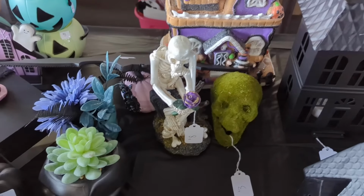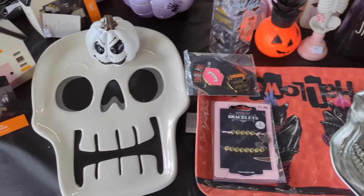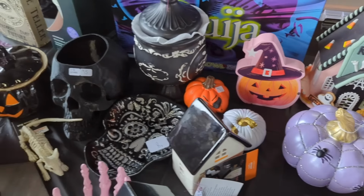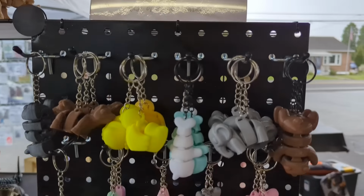Some interesting little things. It's weird, the pastel color stuff. That's a big thing this year. Yes, pastel Halloween is very much a thing right now. And it's a tricky thing for me because I do love my pastel stuff.